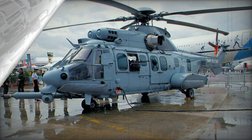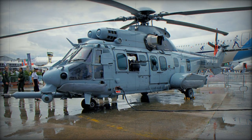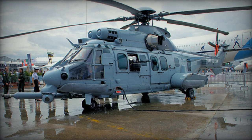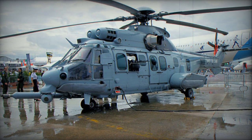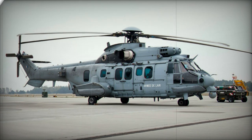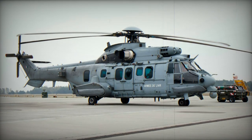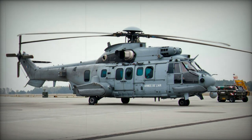The EC-725 can be used not only for combat search and rescue, but also for troop and cargo transport, special forces transport, or casualty evacuation. This multi-mission helicopter can be fitted with add-on armor plating and can operate in a combat environment.